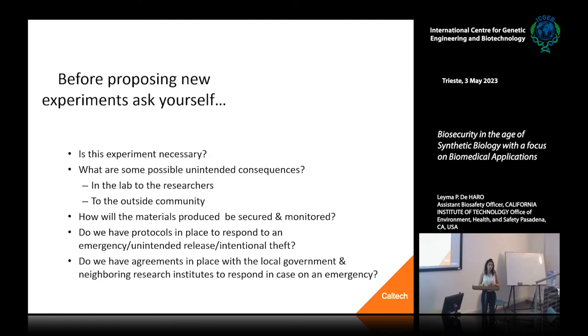Let's say you thought 1 hour in the autoclave would kill it. So you put it in the autoclave, you sterilize it, and then you put it in the trash and it goes to the local waste processing plant. But then you realize that it didn't kill it. It needed 2 hours. Now you have released this material out into the community. Now what are you going to do? It's best to think about these things ahead of time rather than in the moment.